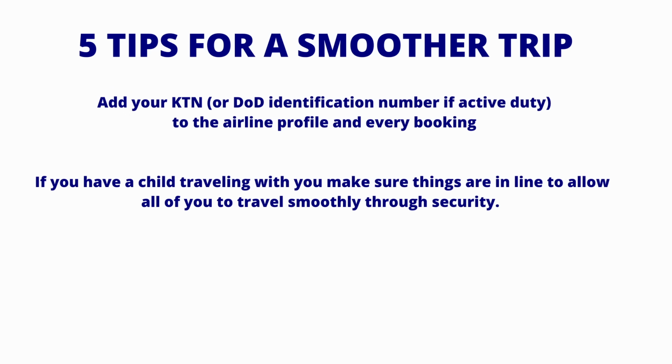If you have a child traveling with you, make sure things are in line to allow you to travel smoothly through security. While children 12 and under can go through security with any parent or guardian without having the PreCheck designation on their boarding pass, all children 13 to 17 need to have that PreCheck designation in order to use the service. Verify that the information for everyone in your family is in the airline profile and correct. If you see any errors, get them corrected before you get to the airport.